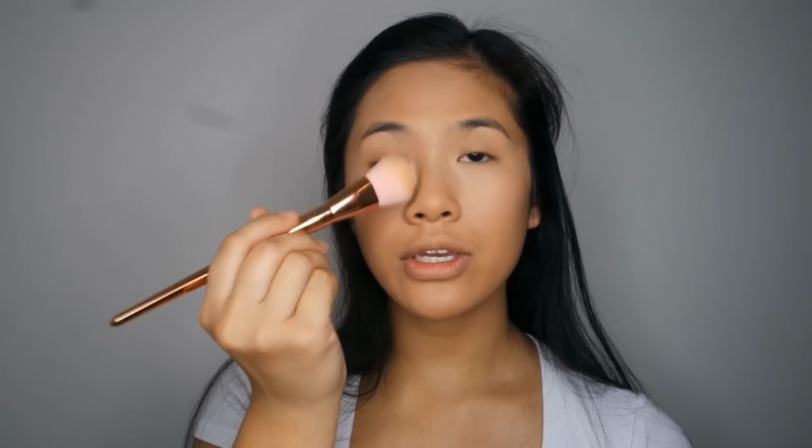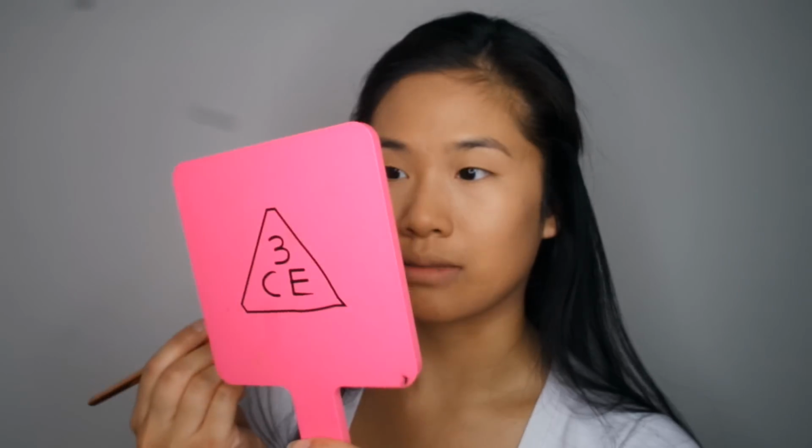But what are your favorite powders to set? Ooh, can you not see that though? Okay, let me just get my mirror, because this needs some serious blending. Can you see how bright that is compared to that, or is it just me?